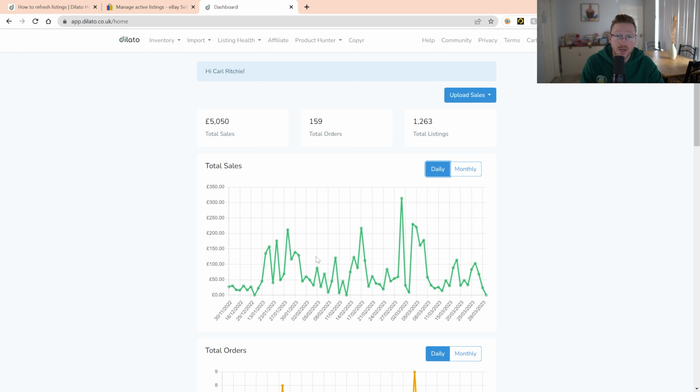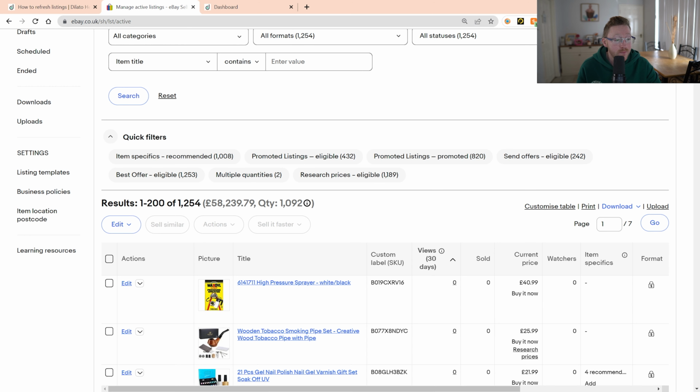Other tips and tricks that you can do is, what they recommend is for your products that are selling, end them all and relist them again and keep them, because it'll do better for your search engine optimization on eBay. Just from what I'm reading, it says it's good to refresh them every couple of months. Even though they're selling, it'll help boost them. And so that is my plan.